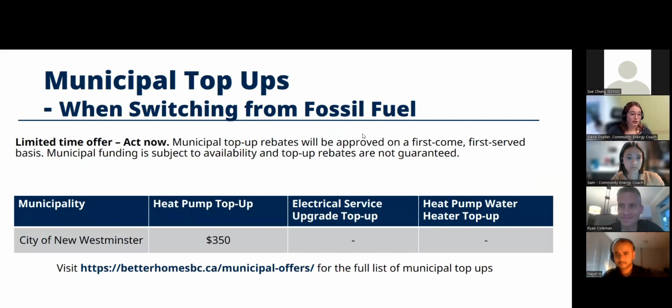Speaking about extra rebate on top, a lot of municipalities like New Westminster work together with Clean BC to provide municipal top-ups. The great thing about the municipal top-ups is if you're switching from a fossil fuel, like oil, gas, propane, to a heat pump, you can get this and you don't have to fill out an extra application form. It will be applied to your rebate automatically when you apply for the provincial rebate.